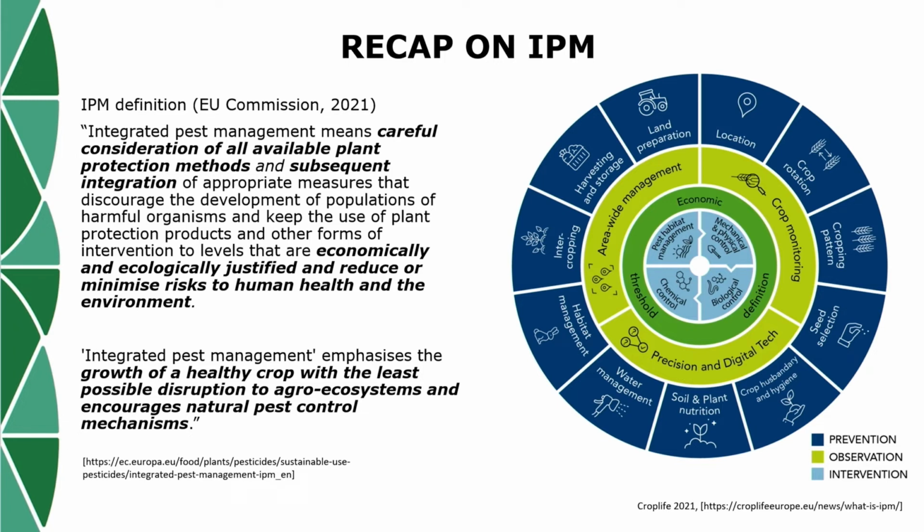And one wants to ensure that we are striving towards the growth of a healthy crop with the least possible disruption to the agro-ecosystem, and also encourages the natural pest control mechanisms that are now available to us in the modern era. So on the right-hand side of this slide, you'll see that CropLife has a fantastic diagram of an integrated pest management, let's say, portfolio or mindset.